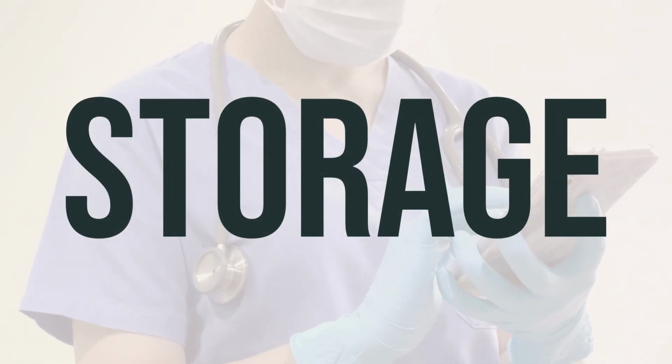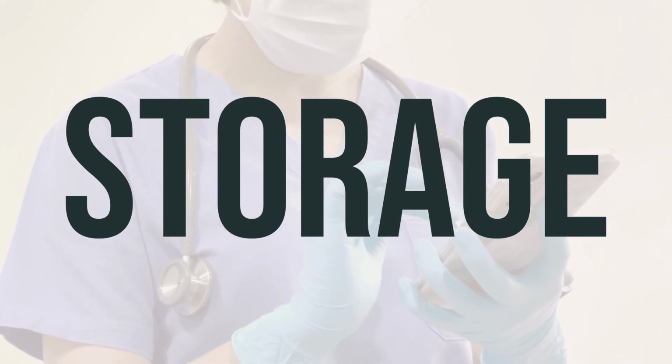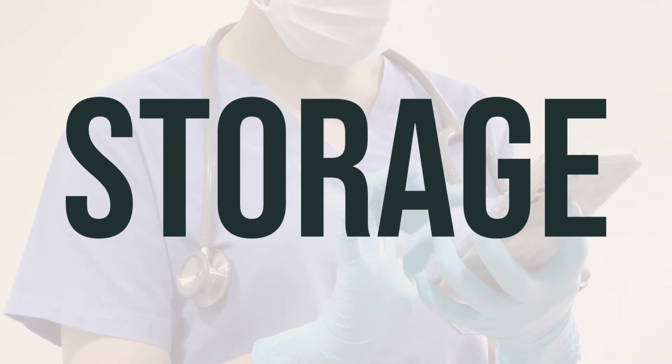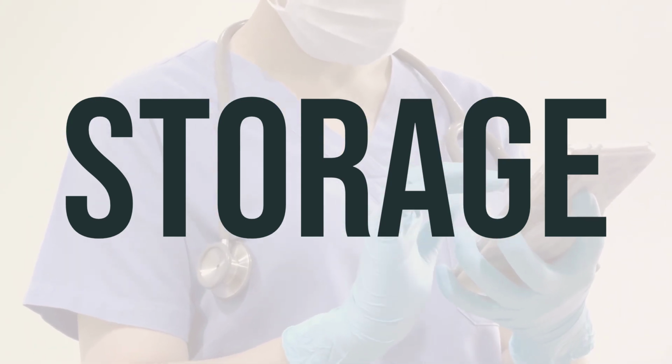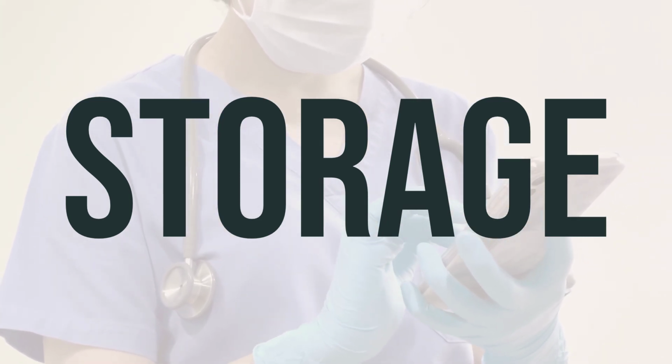When it comes to storing BP gel, it's important to keep it at room temperature. Different brands may have different storage needs, so be sure to check the product package for specific instructions or ask your pharmacist for guidance. It's crucial to keep all medications out of reach of children and pets.